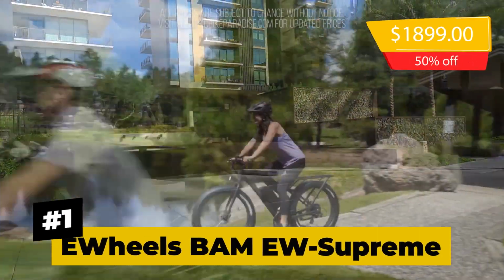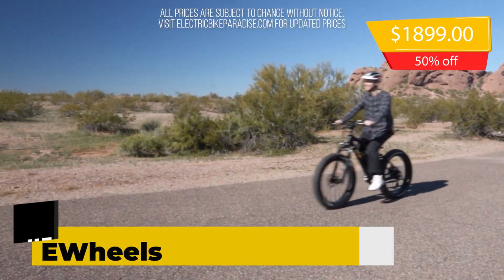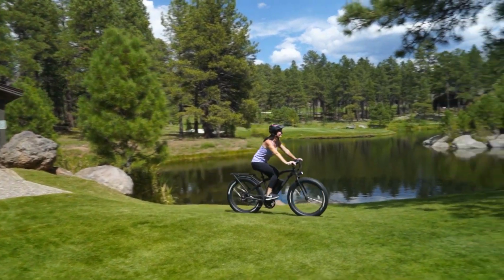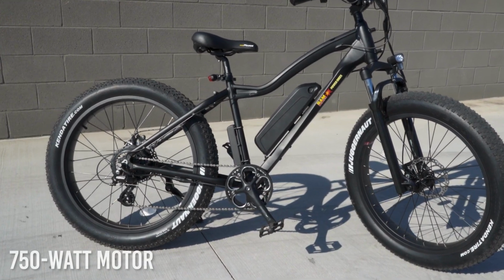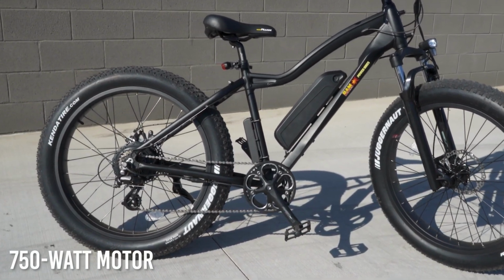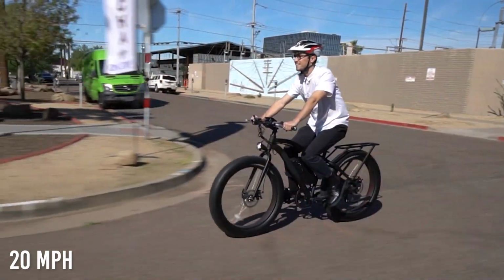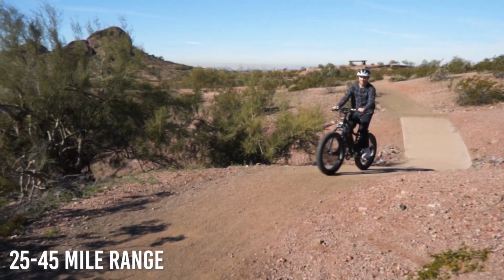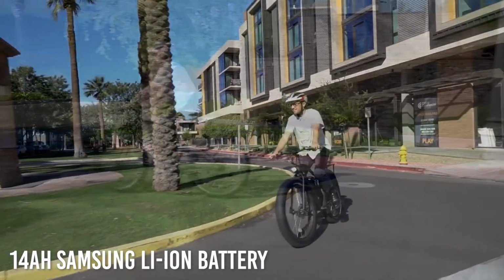Number 1. E-Wheels BAM EW Supreme. The EW Supreme offers excellent off-road riding capabilities through its premium design and components. Powered by a robust 48-volt 750-watt DC hub motor, this electric bike can easily hit speeds of up to 20 miles per hour on the throttle alone. It has a range of 25 to 45 miles powered by its 14 amp-hour Samsung lithium-ion battery pack.